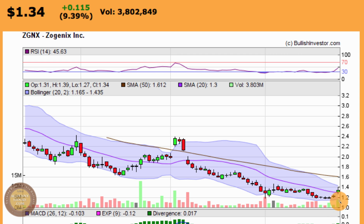And with regards to the candles, I'm going to look for this bottom support at $1.18 to absolutely stay intact. It's a very important level, no support beneath it. I think it's optimistic the stock gapped through the middle of the Bollinger Bands, this purple line, the 20-day moving average. But I wouldn't be too surprised to see the stock try and come back and fill this gap. We'd probably look for entry points right around that area.